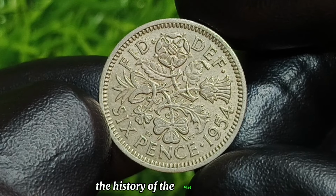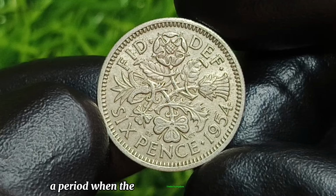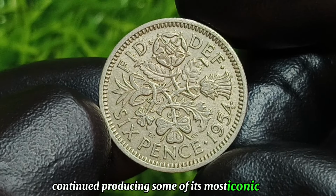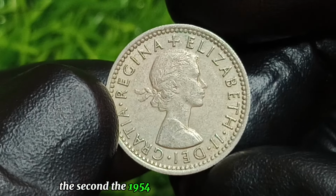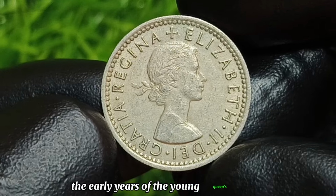The history of the 1954 sixpence takes us back to the post-war era, a period when the United Kingdom was rebuilding and the Royal Mint continued producing some of its most iconic coins under the reign of Queen Elizabeth II. The 1954 issue is particularly special because it was among the early years of the young Queen's reign.